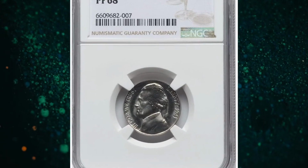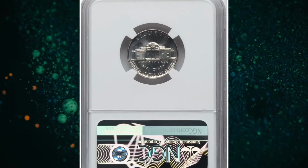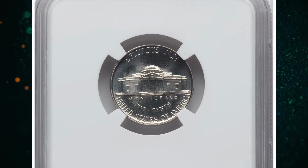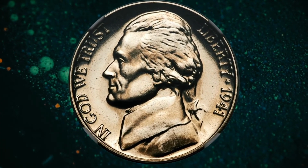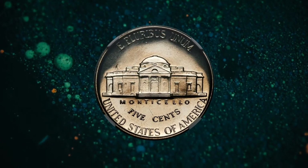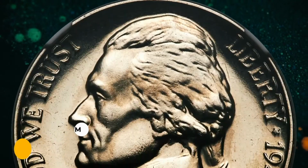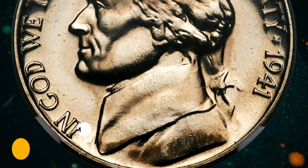Number 13, here is a 1941 Jefferson Nickel in PR68 condition. Wheat gold toning enriched this unabraded and well-struck proof Jefferson Nickel, essentially flawless save for a small carbon fleck above the west wing of Monticello. From a low proof emission of 18,720 pieces, this nickel was sold for $3,840 on July 21, 2023.